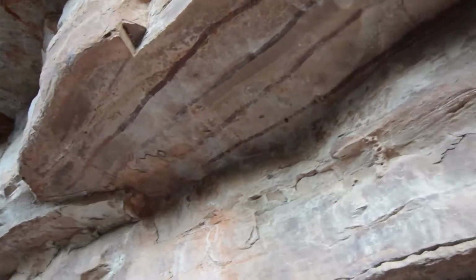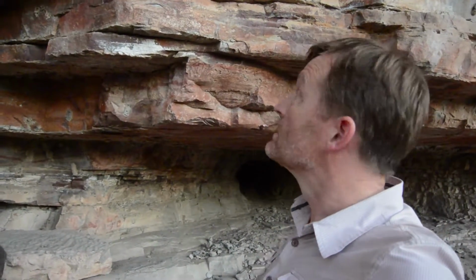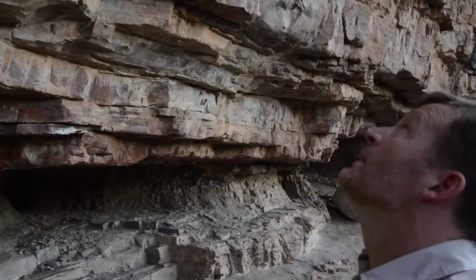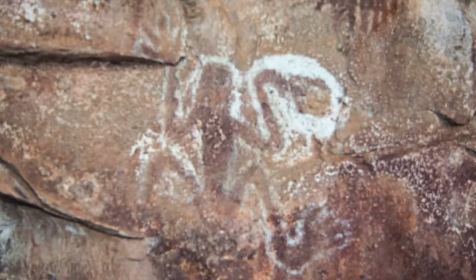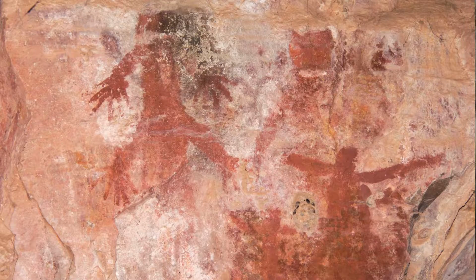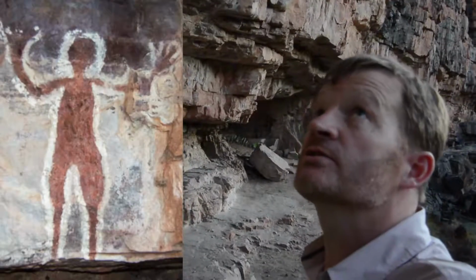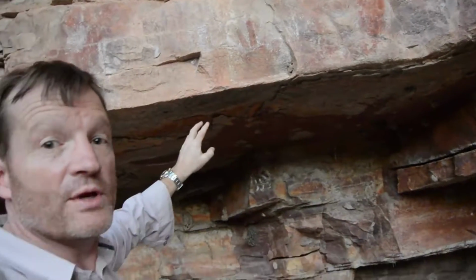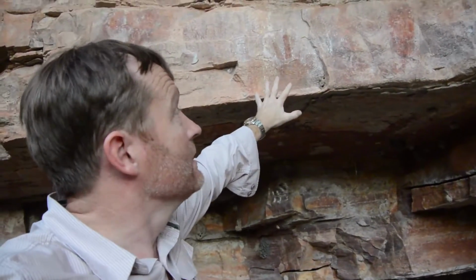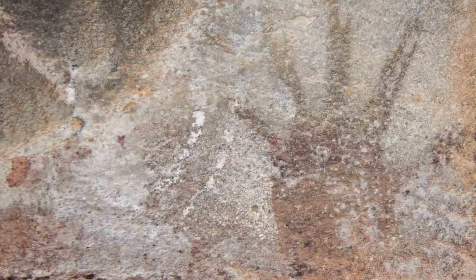A lot of these paintings are old and mystical and tell a story. I just don't know what it is. Wow, these pictures, they represent their myths, their stories, their beliefs, the things they passed on. Every piece of this knowledge that's lost is lost to us all. When you see stencils like this one, yeah, the hand was placed, the ochre was sprayed over the top.